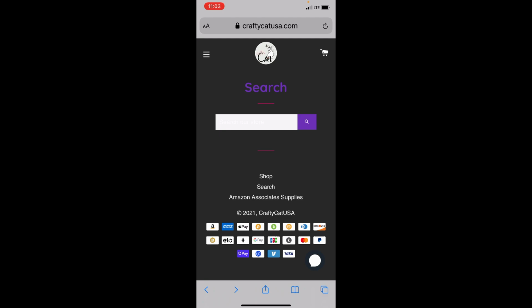Okay, and then below that you will see all the ways you can pay at craftycatusa.com. I do not handle any of your credit card information. That is all done through Shopify. Shopify is kind of a host for websites and stores, and so they do all the handling of the credit card numbers.